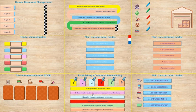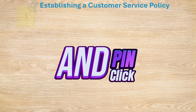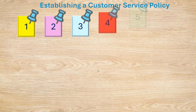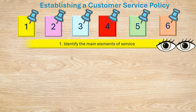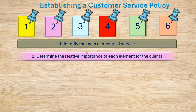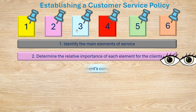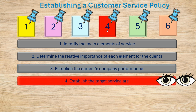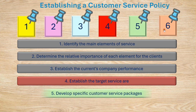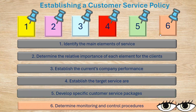Technique number 5, pin and click. With the click, you will reveal the number of elements that you want to talk about, and then with the click on each pin, you will reveal the content that you want to present. With the click on the next pin, you will change the background color of the previous information to defocus the attention from the old content and put it directly to the new one. In this way, you will keep the attention of everyone, and that is for sure.